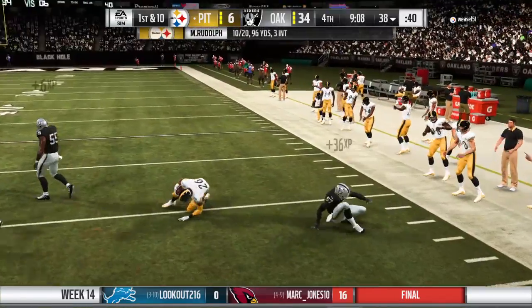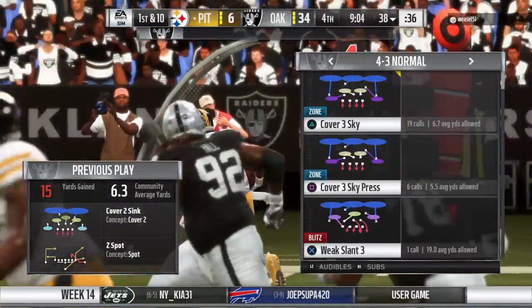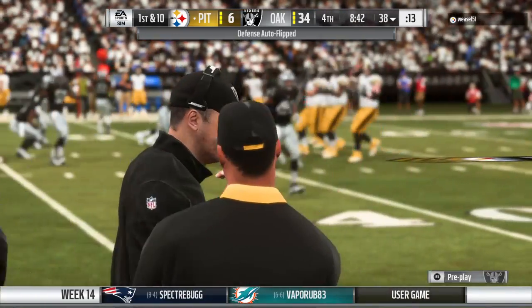You think that factored in? I do. I think that he had that in his mind going into the game, that I'm going to be aggressive on offense because I know I've got a defense that can hold up their end. The Steelers picking up 15 yards there at a 1st down.